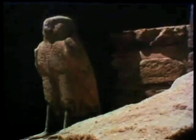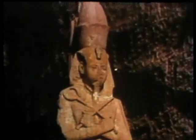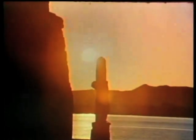An impressive sight is that of the sunset seen through the temple, an effect created by the particular position of the temple. It's evidence of the skill of the architects of that period and their knowledge of astronomy.